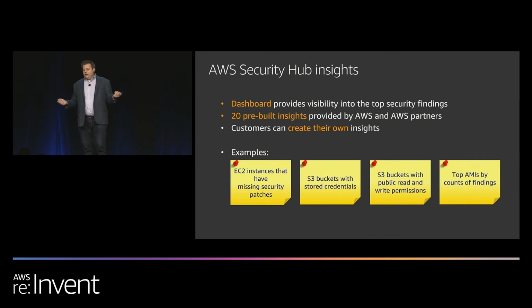We created 20 of these, and they're really built on filters against the findings. So we have a dashboard that has some of the top security findings that we've identified. You can modify that dashboard with your own. We have 20 pre-built insights that we created. But again, you can create your own. So any of the filters that you can create based on any of those findings from both us and our partners, you can create your own insights and have your own dashboard of what's most interesting to you.